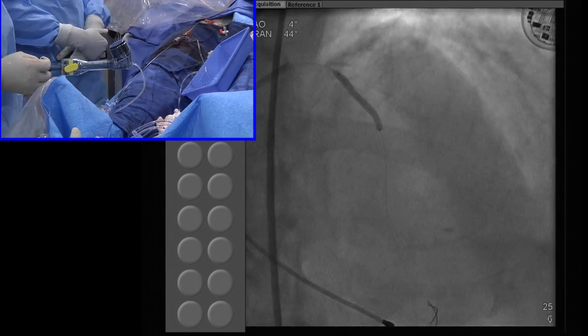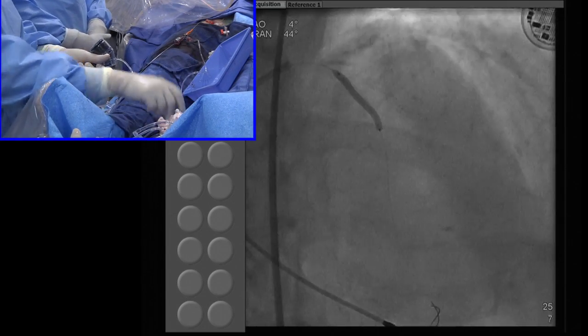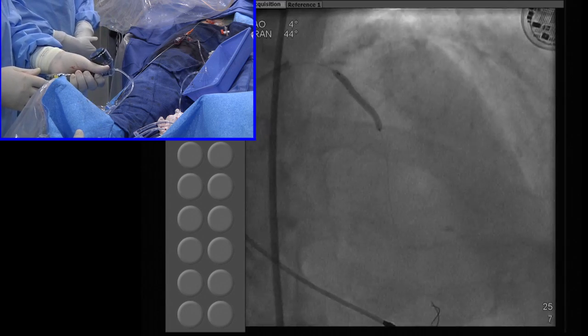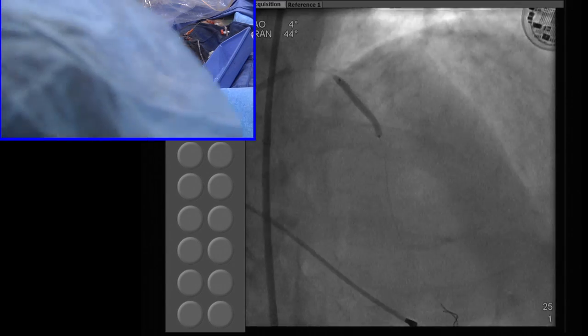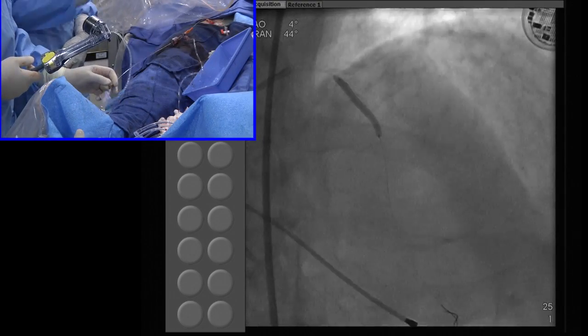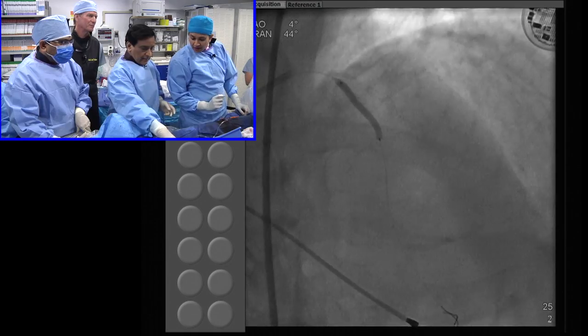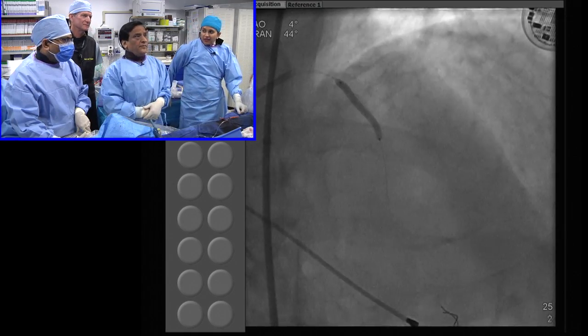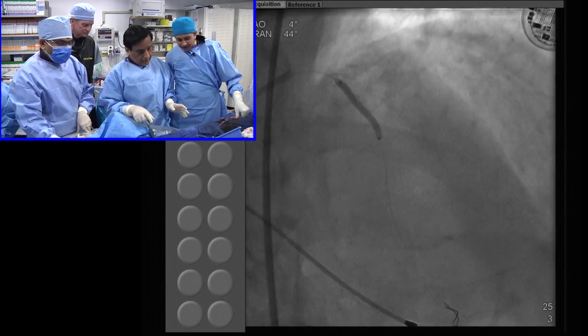I can tell you straight away, without seeing the outcomes, that this has been the best teaching case. You have adequate lesion preparation, but proximally it is very big, almost 4. Delivering the BVS should not be difficult. Proximally you have to go 3.5. You're going to want to optimize that, maybe 3.75 approximately. No, it shows 3.5. Okay, then 3.5.